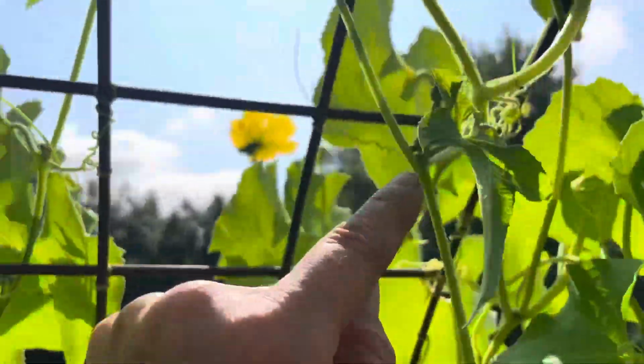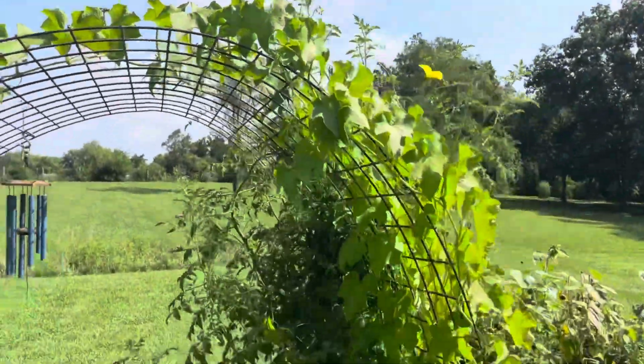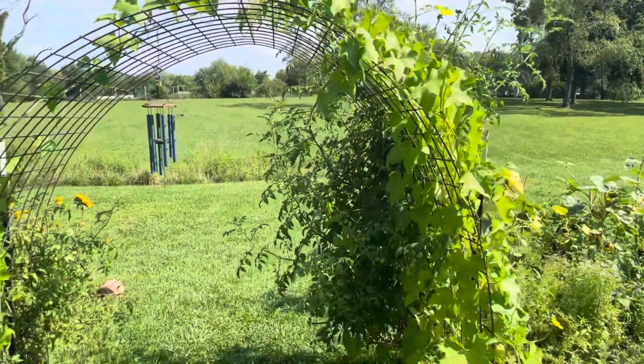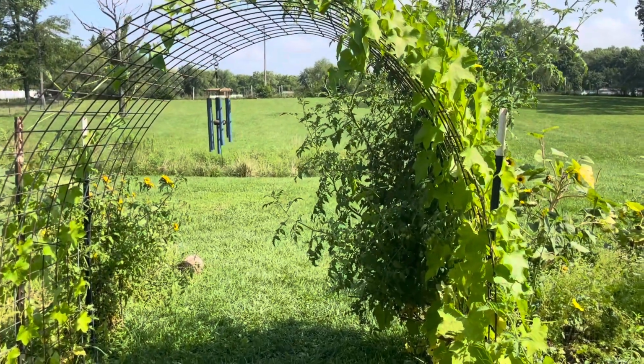They're still pretty small. Oh, look at this one. That's so good. I'm seeing tons of them, but they're pretty doggone small. So I'm not sure if we will get a very good harvest. I mean, they still have a couple months left. Our first frost date for this, in our Garden Zone 5B, is October 5.